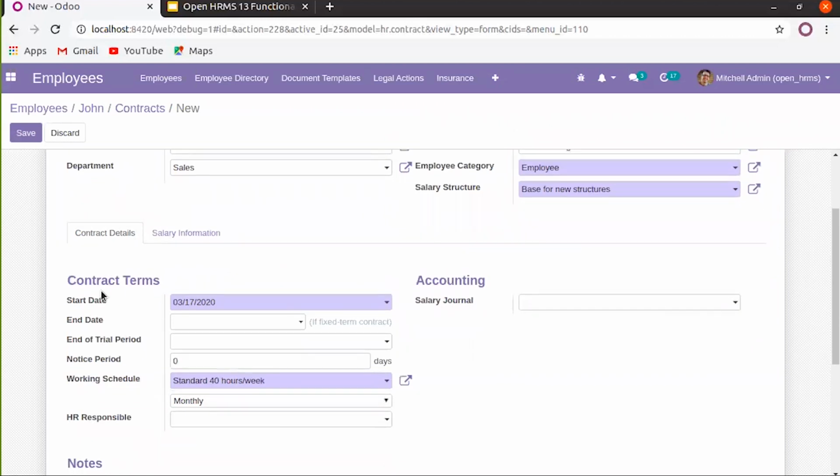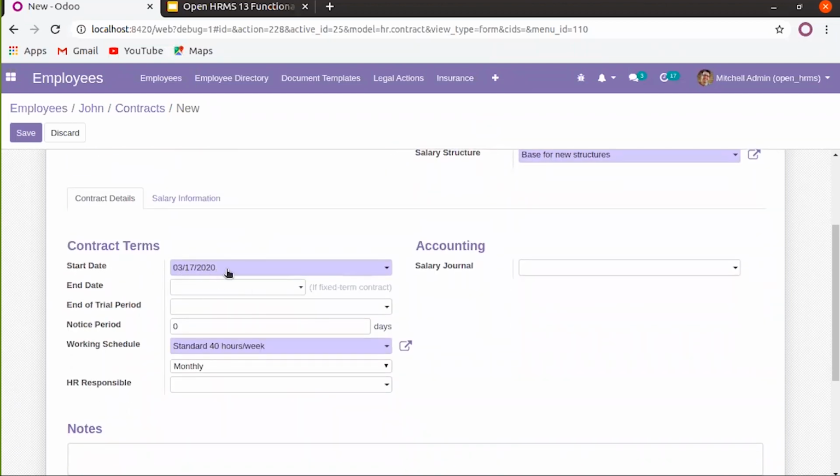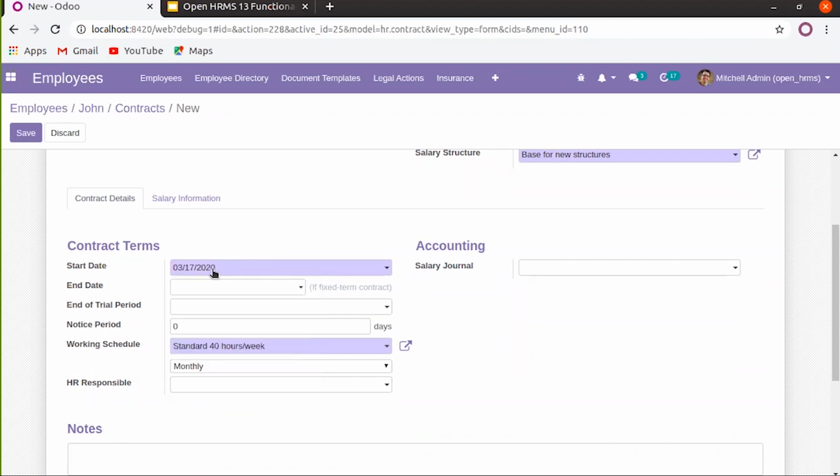Then we have the contract terms. So in contract details you can find the start date. So normally the start date will be the contract creation date. So the contract creation date is taken as the start date. So if required, you want to change that one, you can just change the contract date.